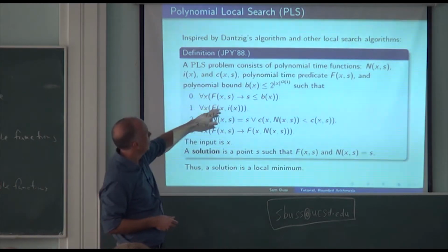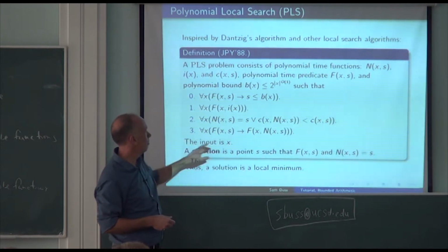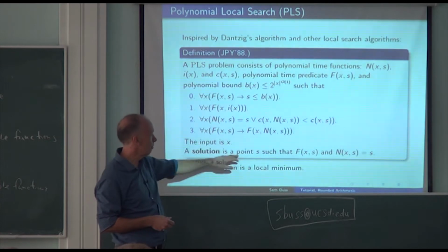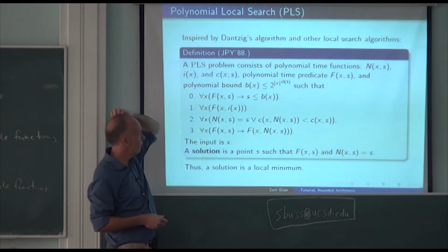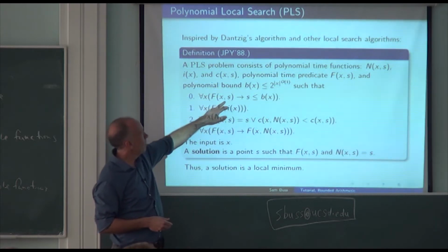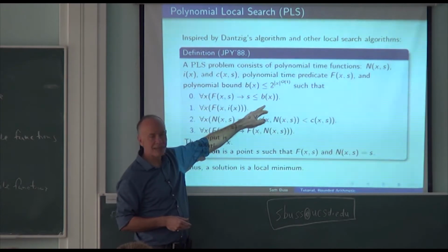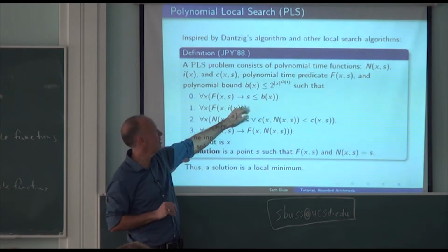So the predicate f picks out the feasible points. Our input is x. That's the parameter everywhere. The desired output is a solution s. And first of all, we've got a polynomial bound: whenever f(x, s) holds, s is less than some polynomial bound on x. Okay, so our solutions don't get too big.